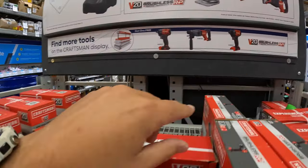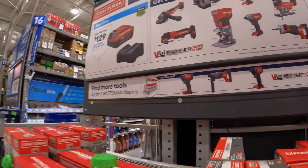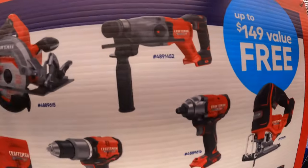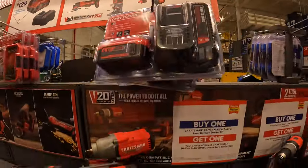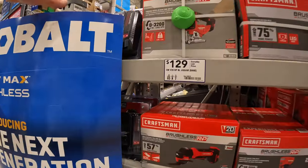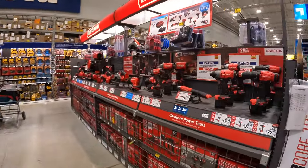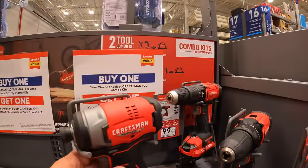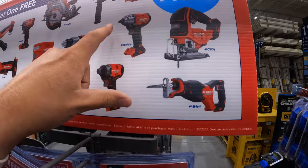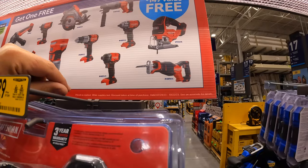So, and that's not it. You could also get, and let's take a look at that over here. They might have it on display. Yes, they do have the, I do not know what size that is. Let's get the size of that rotary. If it's over here, they do not have it over here. They do have the brushless RP impact wrench in there as well. The rotary hammer. And what was the other one?